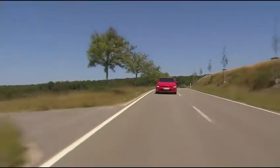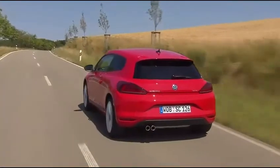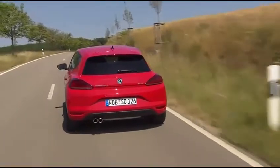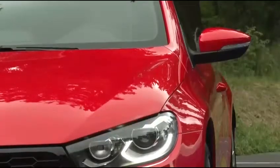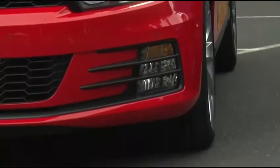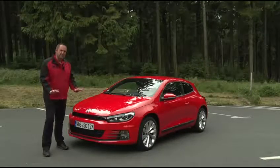Sporty number definitely has the power to seduce. Volkswagen has given the car a complete visual and technical makeover. The front of the Scirocco changed as well. We got new headlights, they're a bit smaller and a bit slimmer. We got a new grille and we got that one new as well.